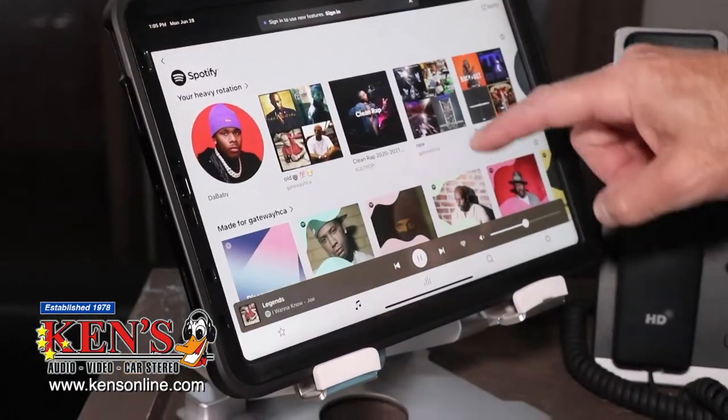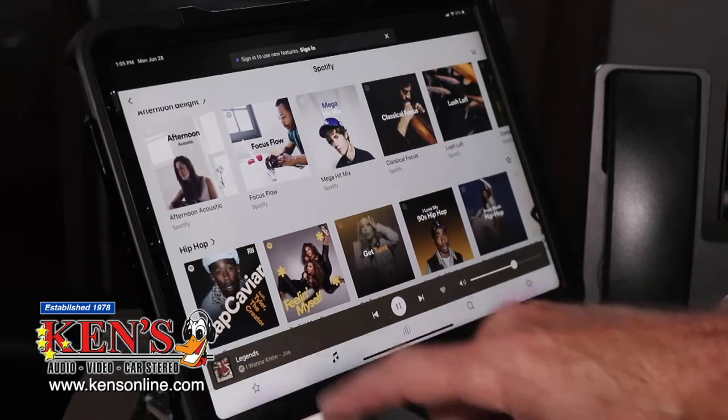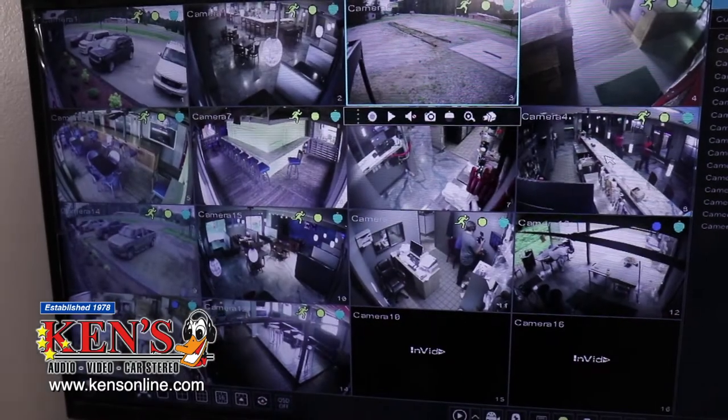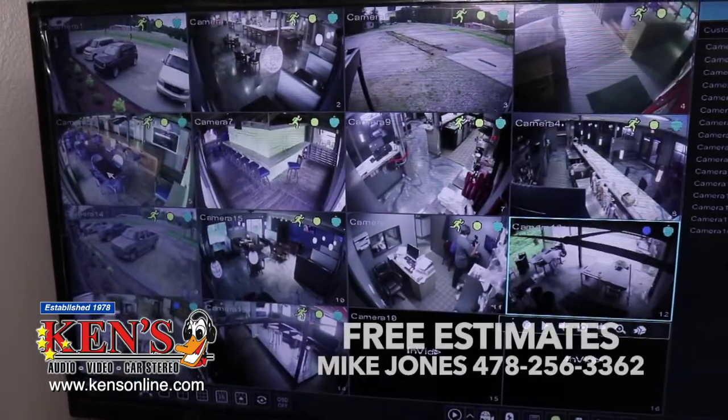But the coolest thing is, you're probably seeing a cutaway of his iPad right now. He controls the entire restaurant from his cameras to his sound, everything, all the way to the very end from his phone and from his iPad. I'm sure you're seeing a grid of the cameras in the back. The whole place is protected, right? There's my phone number comes up.